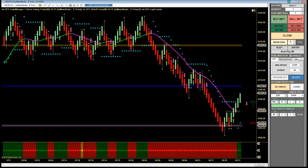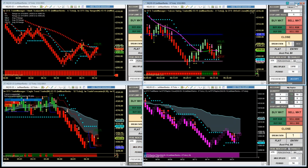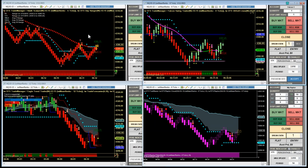So if you were rather quick, you probably had a chance to take advantage of it. Otherwise, you got another chance right here. Now it looks like we're almost manufacturing a trend change signal to the upside. We're getting an early trend change signal. I don't think I'm going to get too excited about it just yet.